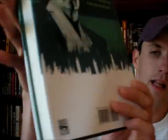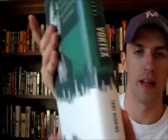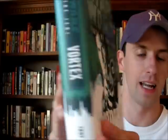Then I also like this series, The Fate of the Jedi. I like all the covers in this one because around the entire edge of the book is the outline of a skyline for a city. So you get to see all the buildings, and they've kept that same theme for every book in that series. So I like that a lot.